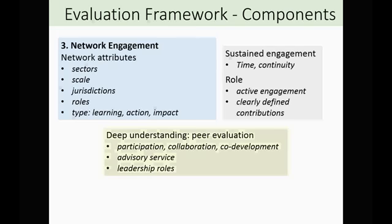There are some things that we can see objectively, for example, when someone is doing advisory services for a network or providing leadership roles within a network, that there is some acknowledged deep understanding by the researcher or the project of that network, that the network itself has judged to be significant.